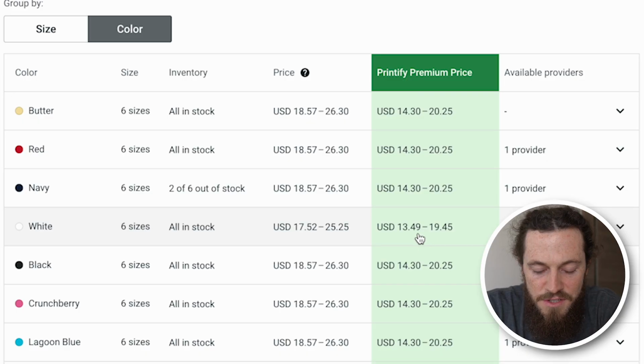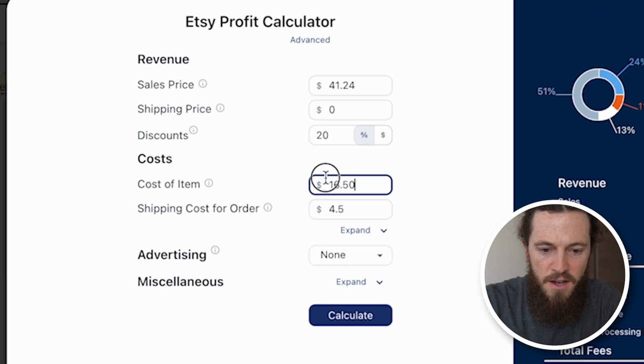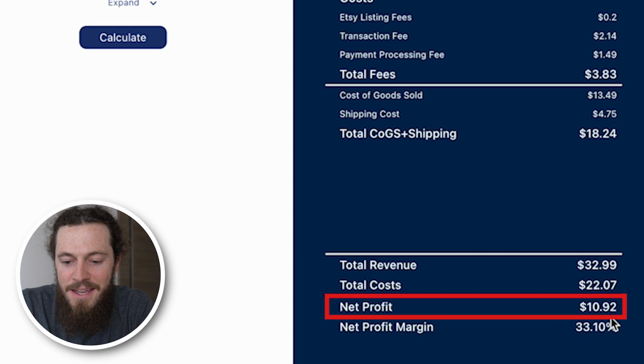So $13.49 for the base cost, and for shipping to the US it costs $4.75. So the cost of item is $13.49, and then the shipping cost is $4.75. And I'll go ahead and select calculate. So the profit that they make for a white small is $10.92.